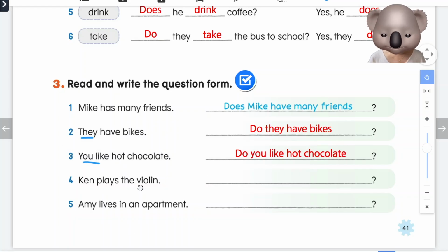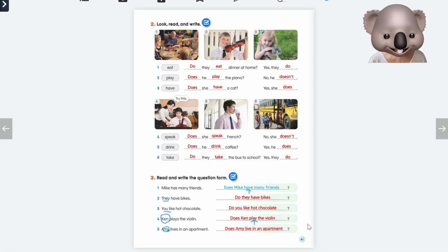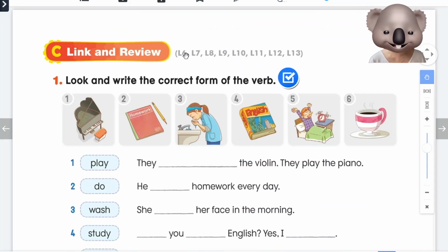Number 4, Ken plays the violin. Oh, Ken, he, so does Ken play the violin? The verb goes back to the original form. Number 5, Amy lives in an apartment. Amy is she, so does Amy, and the verb stays the same. Does Amy live in an apartment? Very nice. Please check your answers and we'll go to the last page. On page 42, we need to review lessons 6, 7, 8, 9, 10, 11, 12, and 13.